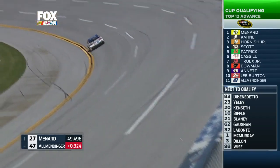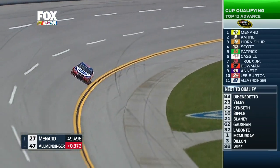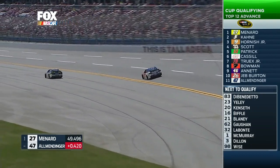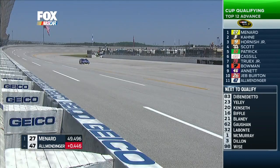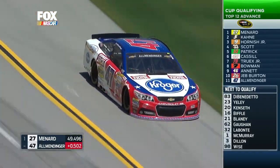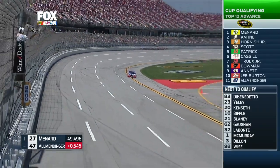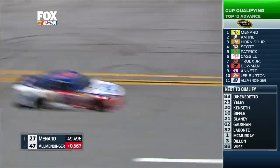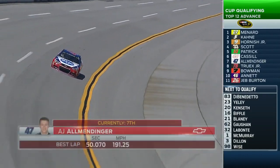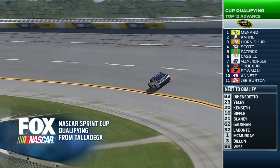Thanks, Chris. A.J. Allmendinger on track in the number 47 from JTG Daugherty Racing. That's the Kroger Hungry Jack Chevrolet. He has 2 top 10s this year and finished 5th in this race last spring. You can see right now he's tracking about 4.5 tenths, close to 5 tenths behind Paul Menard. That put him right about 6th at the flag. 7th, 50.07 for A.J. Allmendinger as qualifying continues at Talladega.